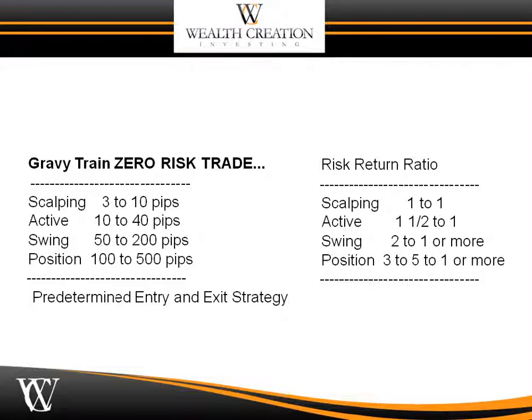In scalping, you're looking to pull off 3 to 10 pips. As an active trader, 10 to 40 pips. Swing traders, 50 to 200 pips or more. Position traders, 100 to 500 pips or more.